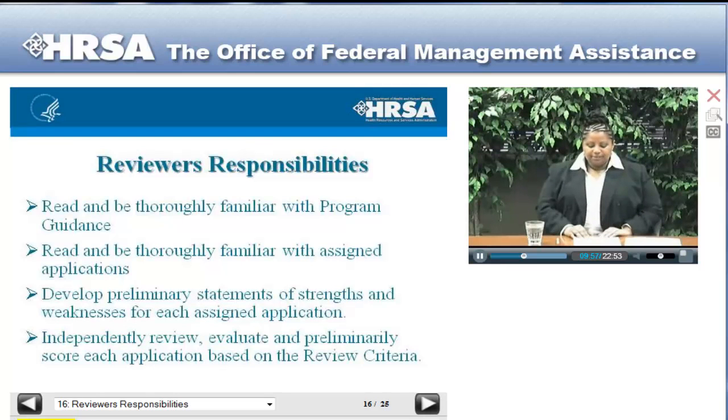All review participants must read the FOA before reading each assigned application. Reviewers are required to review and evaluate each application based on the published review criteria set forth in the FOA. As I mentioned earlier, there are 3 primary reviewers assigned to each application, and they are expected to develop their own individual evaluations and scores and present to the panel.